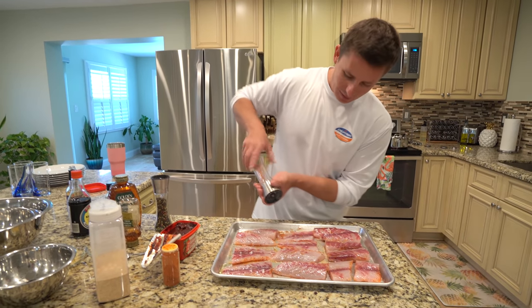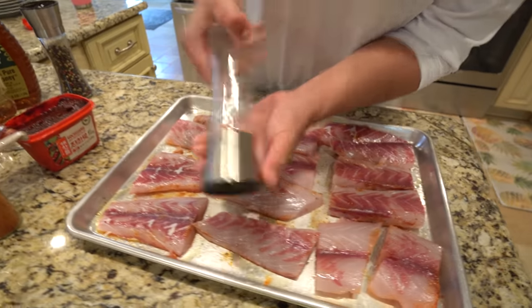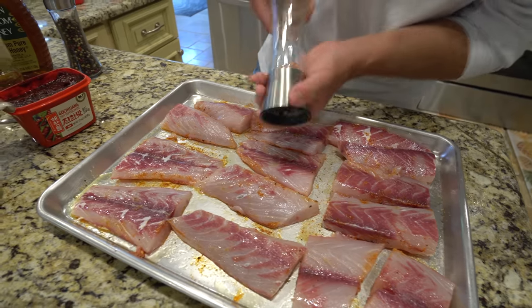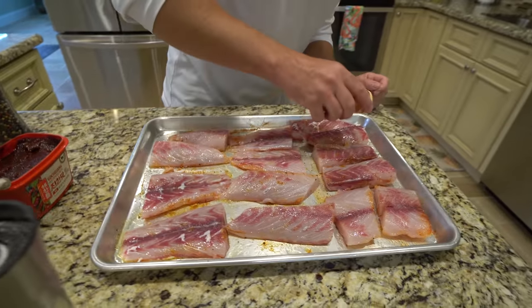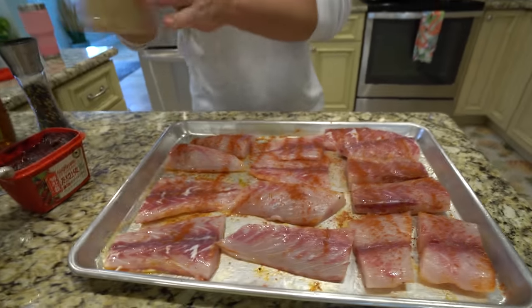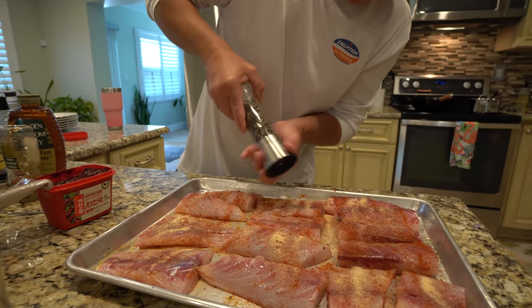All right, so we're gonna do a little baked fish. I'm just lightly seasoning them. The other side's already seasoned. And I did a little olive oil on both sides as well. So salt, paprika, garlic powder, black pepper.